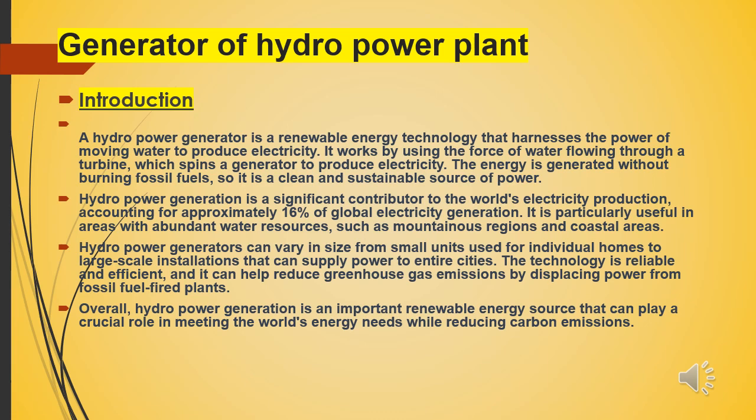Generator of hydropower. Introduction. A hydropower generator is a renewable energy technology that harnesses the power of moving water to produce electricity. It works by using the force of water flowing through a turbine, which spins a generator to produce electricity. The energy is generated without burning fossil fuels, so it is a clean and sustainable source of power.